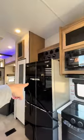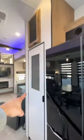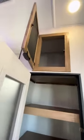And up top above your double door contour refrigerator, you got a little wine rack. To the left of that, you got a nice tall pantry. And then above that, we have some more bonus storage. I don't really know what the point of that is, but it's more storage.